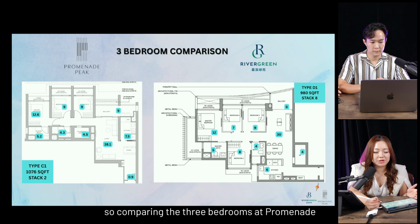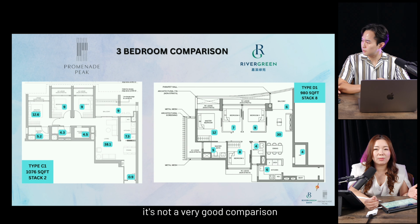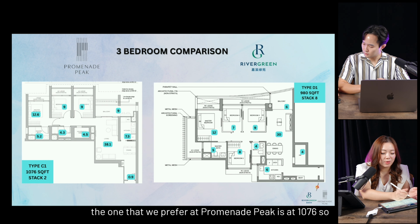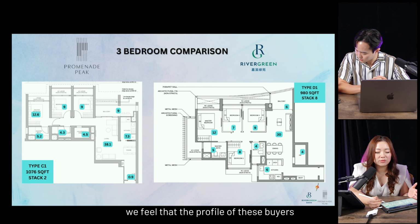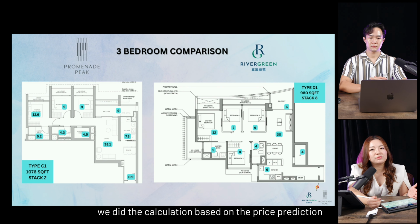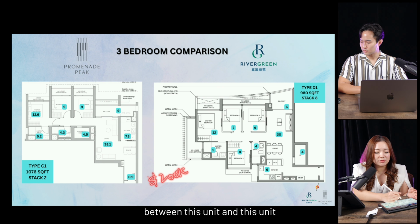So comparing the 3-bedrooms at Promenade Peak and River Green, of course it's not a very good comparison, in the sense that River Green's biggest unit is also only 980 square feet, while the one that we prefer at Promenade Peak is 1076. We feel this suits buyers who really need a proper 3-bedroom unit for own stay. We did the calculation based on the price prediction. It will be about a 200k difference between this unit and this unit.